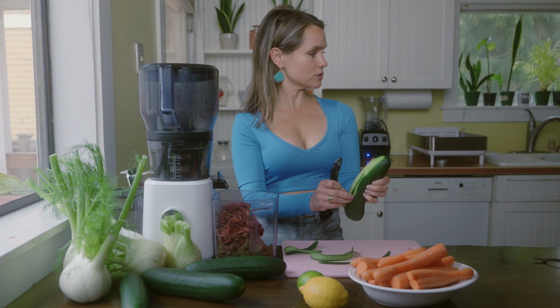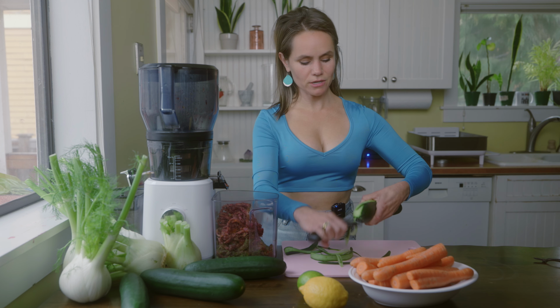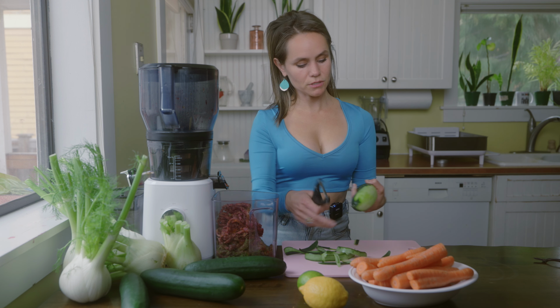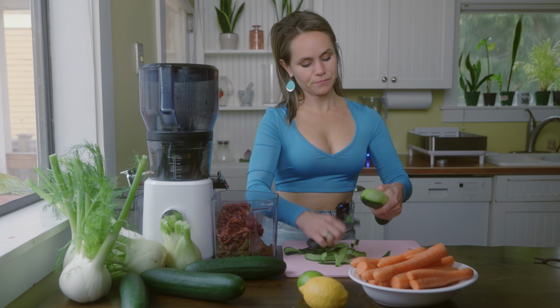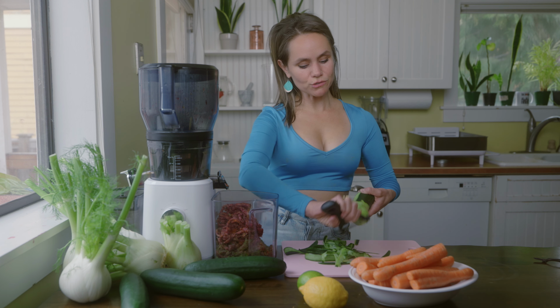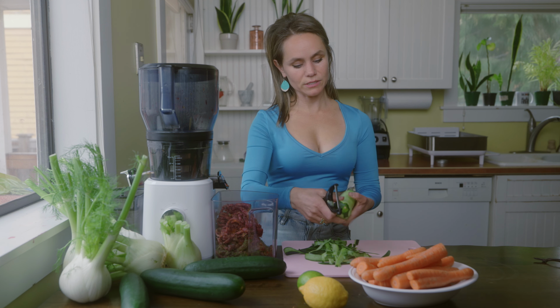These are conventional. I honestly almost never buy conventional produce, but I couldn't find any organic cucumbers. So I settled on these and I thought I would skin them, peel them. And it does happen to give the juice a way smoother feel and taste if you're sensitive to veggie juices. If you're a baby, peeling cucumber helps a lot with cucumber juice, but there's a lot of nutrients in the skin, so if you can swing it, keep the skin.